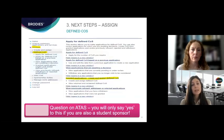On the next slide, we have just a screenshot to show you where you find this, a very, very similar form, but under the defined process. And as you can see on the left-hand side, where it says defined COS, you will go into that. And then halfway down the page, it says granted applications, create and assign defined COS. And that's where you will go if you are going through the defined process. The form is very, very similar. It will pull through a bit more information if it's a defined COS, and that's just because you've put more information in at the application stage under that route. So just bear in mind the process is different and to go to the same section.